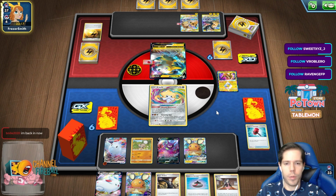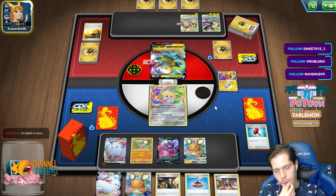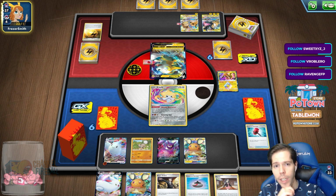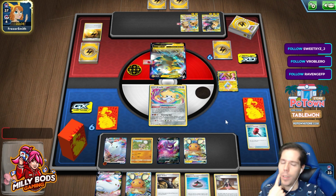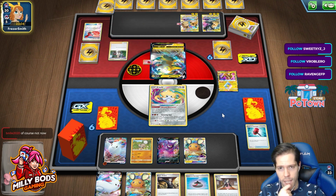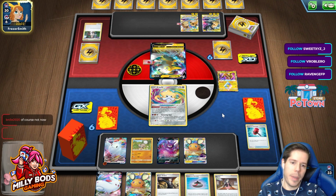Okay, so my opponent only has 3 cards, right? Their heads flip and my tails flip. That was not ideal. And they were just holding a research. So maybe I should have just Marnied.